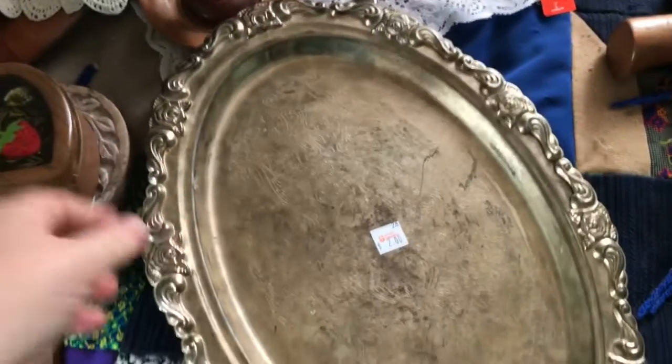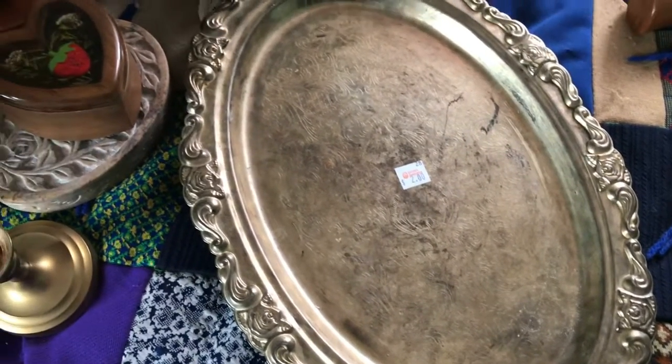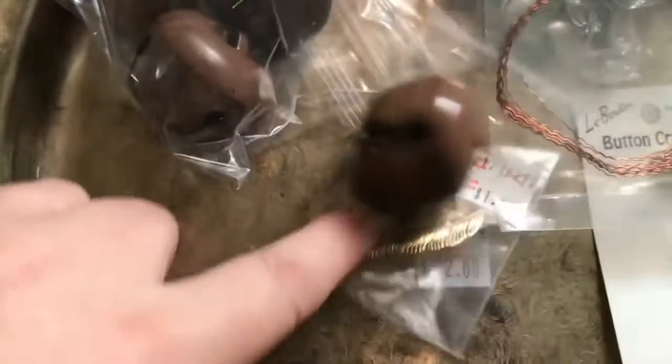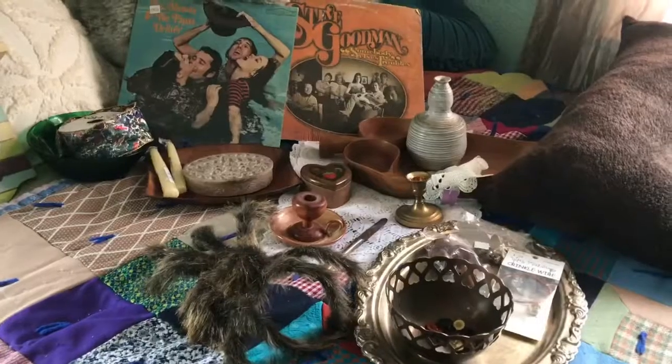Here's a silver platter. You can kind of see me in the reflection. I am probably going to repurpose that somehow. And then this crinkled wire, copper wire, and then this little feather pin.